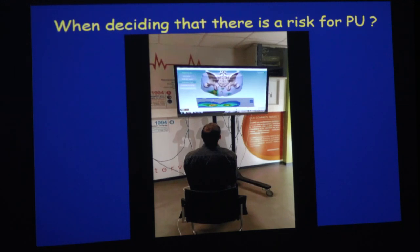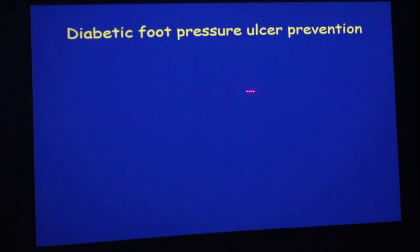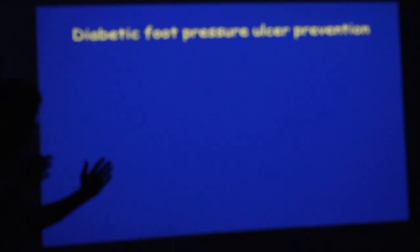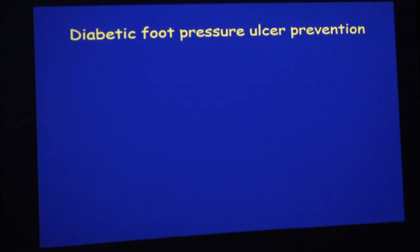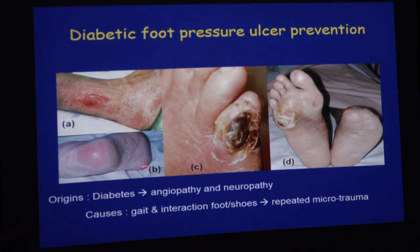I'd like to go now to end with a last example, which is the same kind of pressure ulcer, but in the case of diabetic foot, which is much larger in terms of consequences, as I told you, in terms of the number of feet cut in the world. So again, sorry for the pictures. This kind of pressure ulcer starts with this kind of figure.